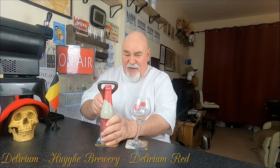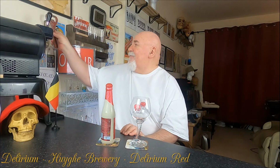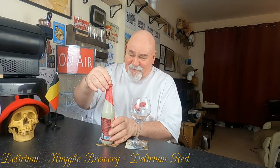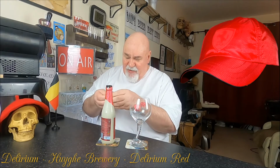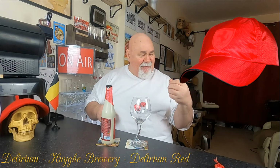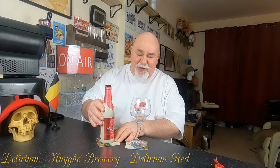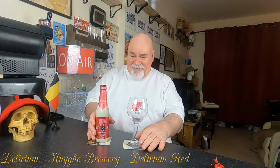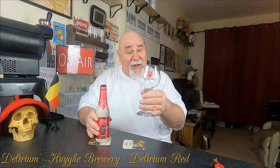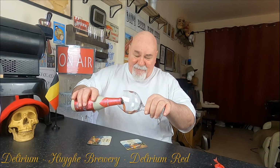Let's see if this will take this cap off with this foil on it. It will indeed. Never lets me down, that. Just a plain cap, I would imagine, underneath that. It's a bit sticky. So, it's like a stone effect bottle. I don't know if bottles are stone, but no, it's glass. That's just a coating. So, let's have a wee pour into my Delirium Tremens glass, which I love. See what it looks like.